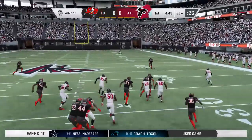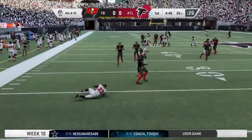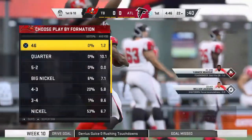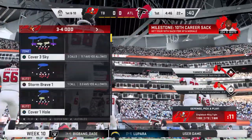And the win last week punted 4 times as this one's away. Taken in at the 22. Good open field tackling there. A 50-yard punt followed by just a 1-yard return. And the Falcons will be taking over 1st and 10.